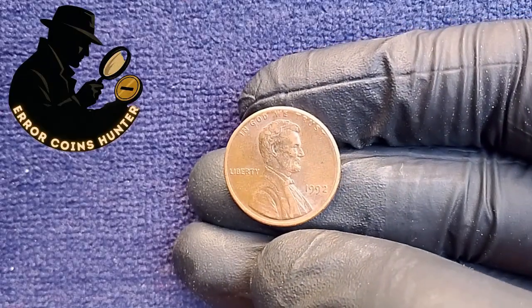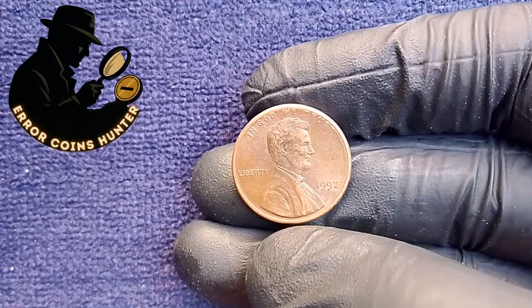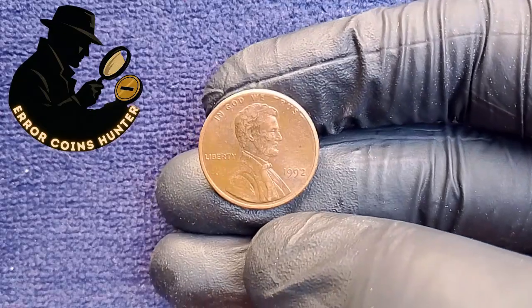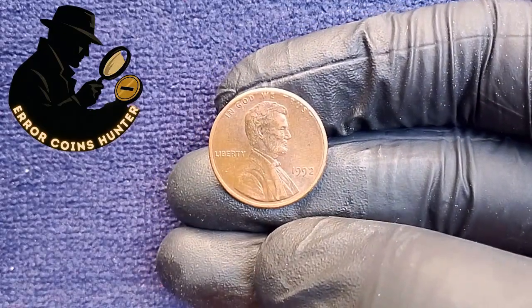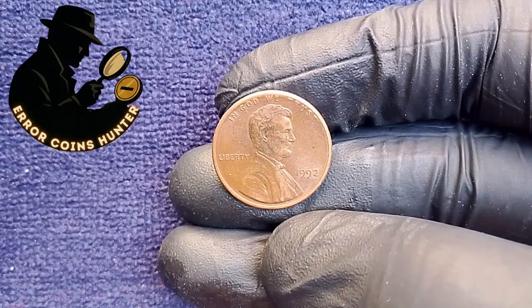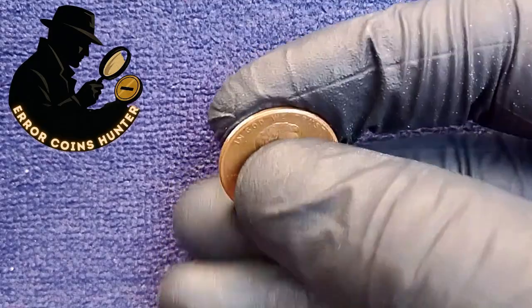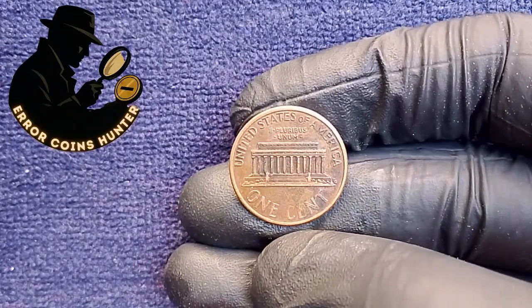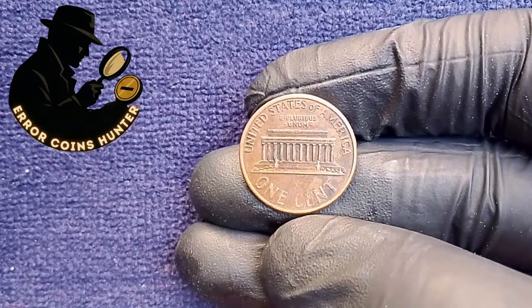But this particular coin goes far, far beyond just the close AM, because it is also a die cap error, which is one of the rarest and most visually spectacular errors that can occur in coin production. A die cap happens when a struck coin sticks to the die and is not ejected from the press as it should be.